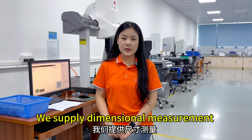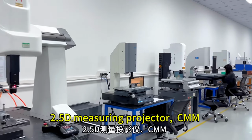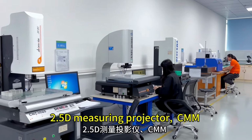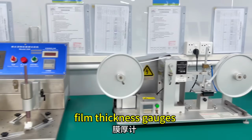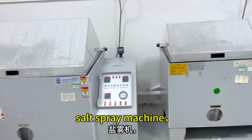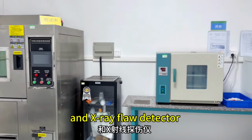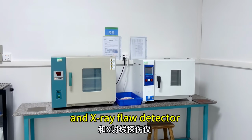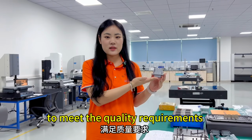We supply dimensional measurement with a 2D measuring projector, a 2.5D measuring projector (CMM), surface performance testing, film thickness gauges, salt spraying machines, constant temperature and humidity test, and X-ray flaw detector. We guarantee the performance of our products and meet the requirements.